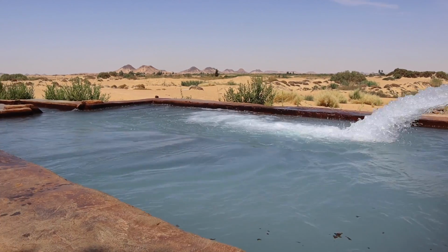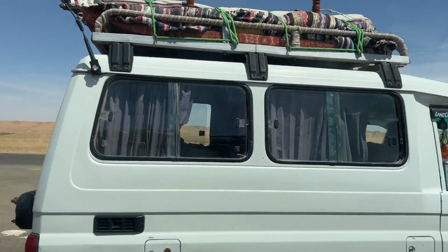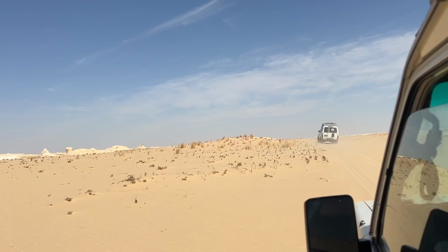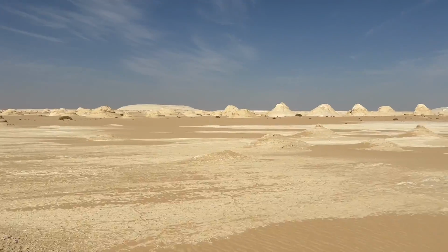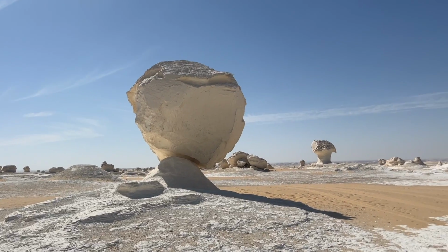Those who wanted got to go for a swim here, but most people didn't. We got some cold water and continued driving to the White Desert. I love the Toyota Land Cruisers so much. Once we reached the White Desert, the true movie scenes started rolling past our windows. I was in awe.